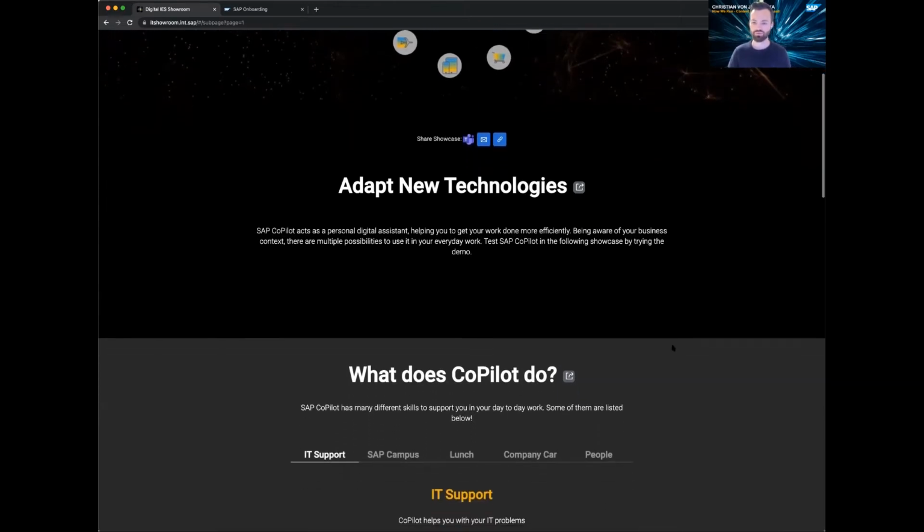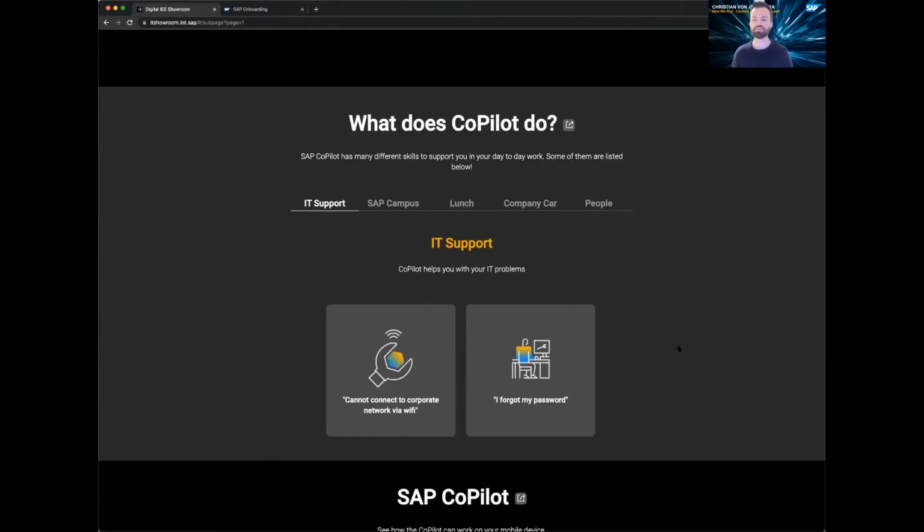Another example here would be our bots, artificial intelligence. We at SAP have a bot. The bot's name is Copilot, and it's provided to SAP employees. Every employee at SAP can go in the Fiori Launchpad, open the Copilot, and interact with the bot. The Copilot itself is a bot which is consuming different other bots we have at SAP. We have, for example, a bot for IT support. We have a bot for our people, so names, email addresses, telephone numbers, and such things.